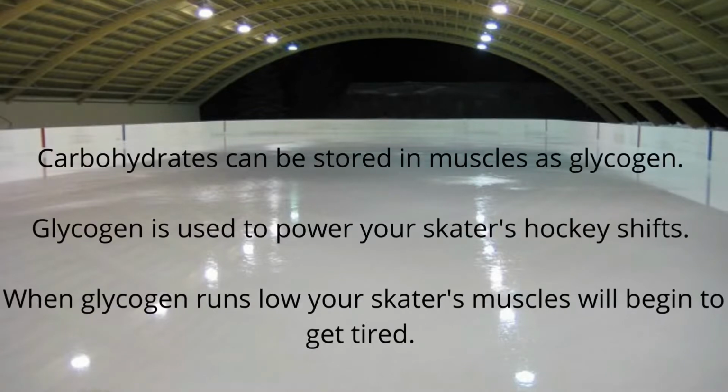Carbohydrates can be stored in the muscles as glycogen, and this glycogen is used to power your skaters' hockey shifts. And when their glycogen runs low, your skaters' muscles will begin to get tired. If they've ever mentioned that they feel like they have lead legs, it could be that maybe they haven't been eating enough carbohydrates in their diet leading up to their time on the ice. So therefore their body hasn't made enough glycogen stores for their energy and their power that's needed.